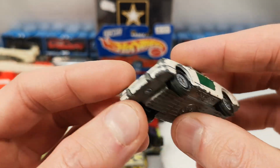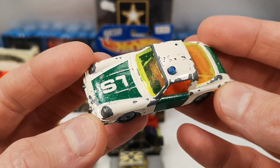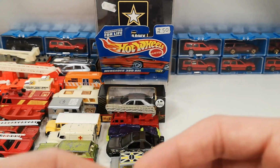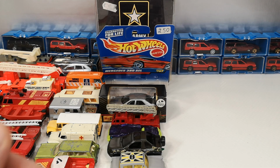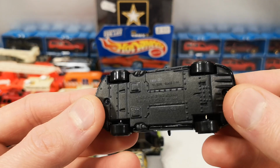Headlights are metal, part of the metal base. And a very fluorescent window piece. A little bit dirty because of the 10-pack, I believe.